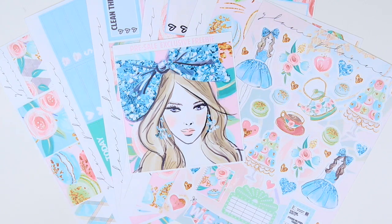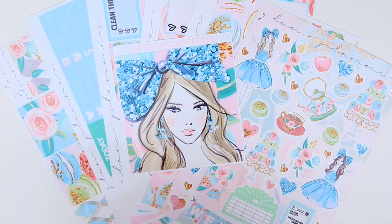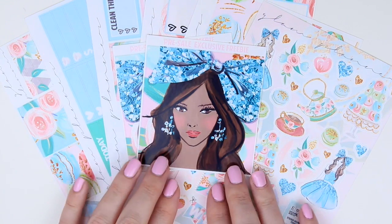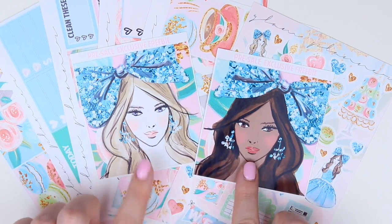Again, I say this every time, but double boxes make the kit, and you get it for free if you order during a pre-sale. It's $3.50 if you wait for it to come to the shop, but it is free during pre-sales as a pre-sale incentive. Or you can choose to get the dark-haired version, which looks like this, which is just as beautiful. So whichever one you're feeling, you can grab. So that was Waldorf, kit number 2 that's going to be available.